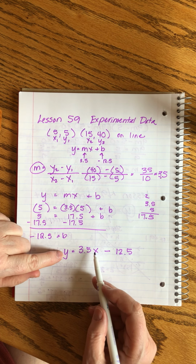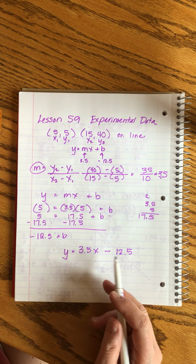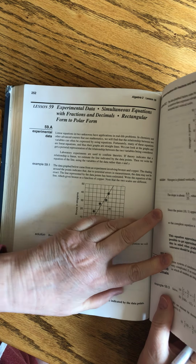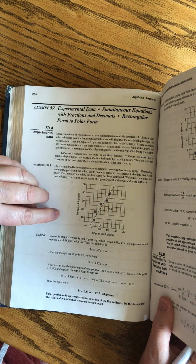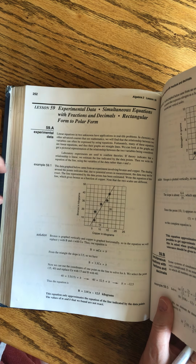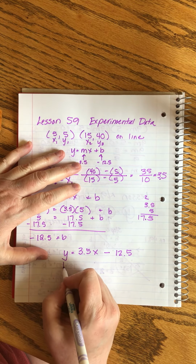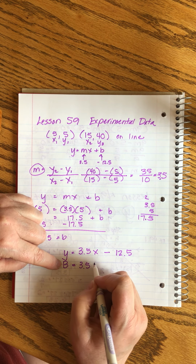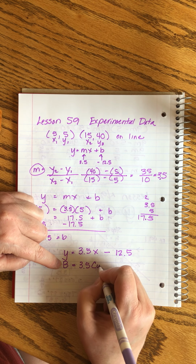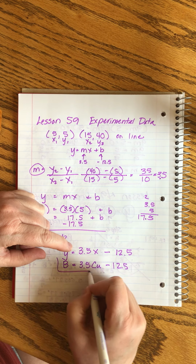Instead of saying x and y, we copy the elements from our chart on the x and y axis. So there's no rocket science to this. Copper is the element written on the x-axis, and bronze is on the y. That's the only thing you need to know. So I'm going to say b, because bronze is on the y-axis, equals 3.5 times copper, and John reminds us that copper is abbreviated as Cu, minus 12.5. That's our final answer.